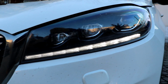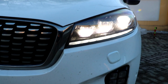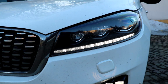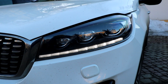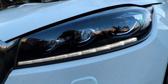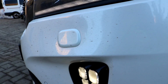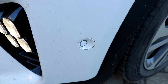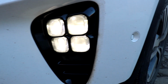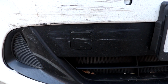I think these lights on the facelifted model are quite good looking. They are LEDs and they feature AFS, which is an adaptive front lighting system which changes direction with the steering wheel, but also controls the distribution of light, saving you from blinding the oncoming traffic. These lights are cleaned with headlight washers. As you can see, this car has 4 ultrasonic sensors up front, which also help with the car's parking. Here is where the towing eye is.